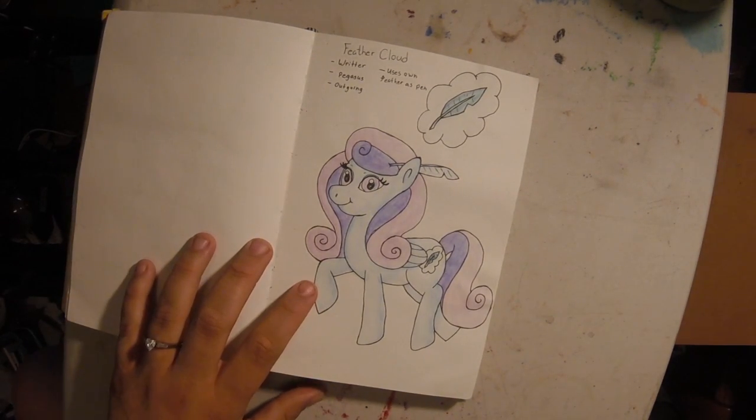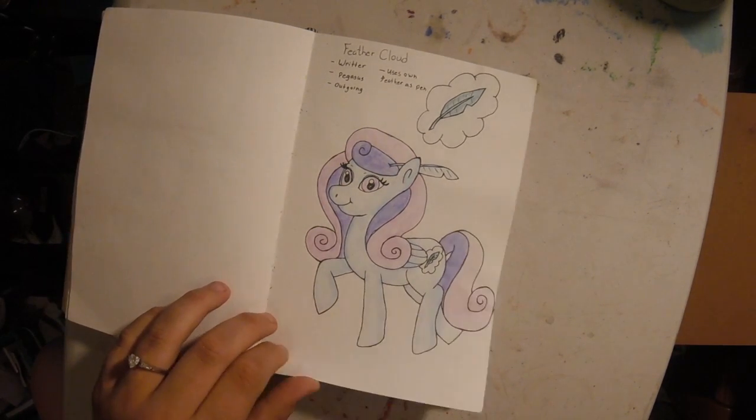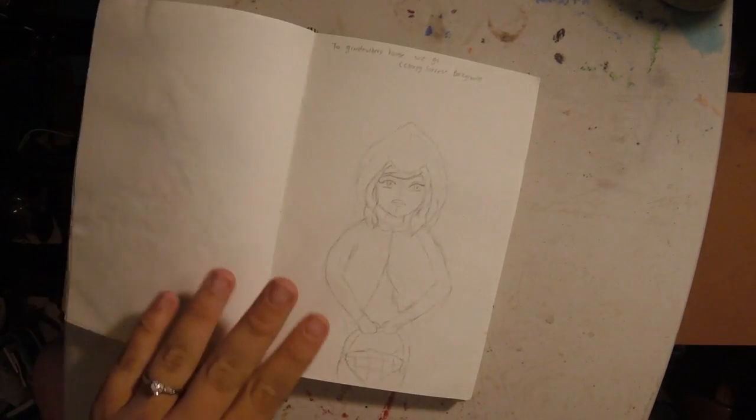Another My Little Pony character. It's just another one, I like making characters and putting backstories behind them and all that. But, yeah, turned out really cute.